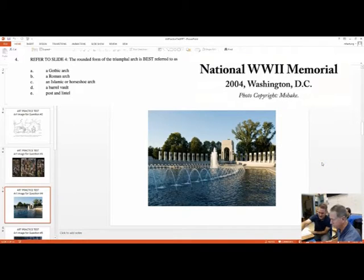I don't know if it ties into these arches of the water. Okay, so a Gothic arch. A Roman arch. An Islamic or horseshoe arch. A barrel vault. Post and lintel. L-I-N-T-E-L.